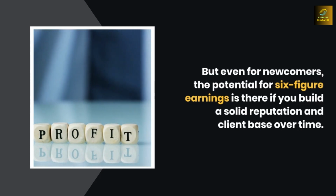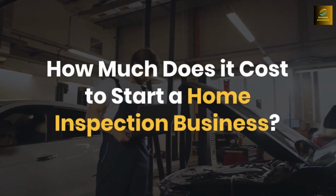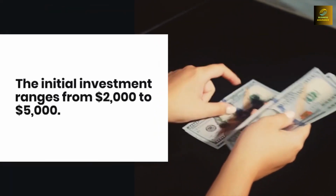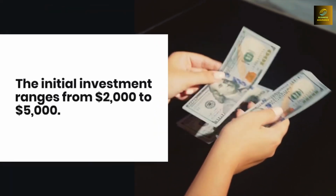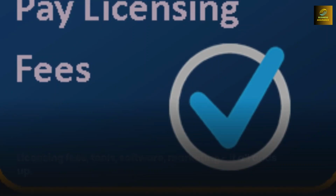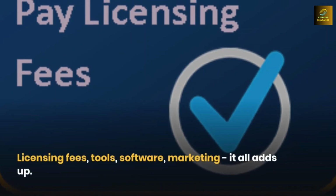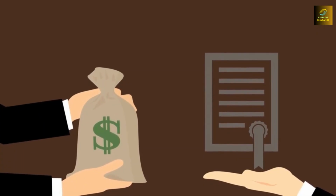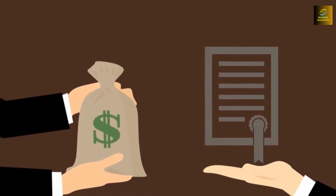How much does it cost to start a home inspection business? The initial investment ranges from $2,000 to $5,000. Licensing fees, tools, software, marketing, it all adds up. But consider it an investment in your future success.